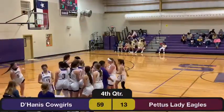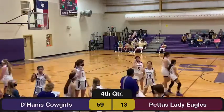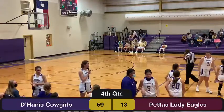Welcome back. We're here getting ready to start the fourth quarter as your Cowgirls lead 59-13 over the Pettus Eagles. Cowgirls exploded in that quarter, coming out with 21 points.